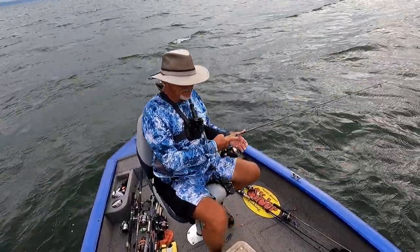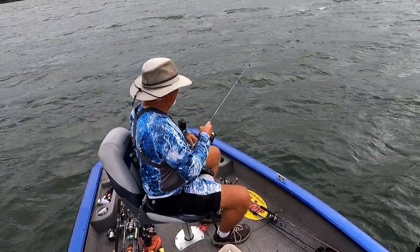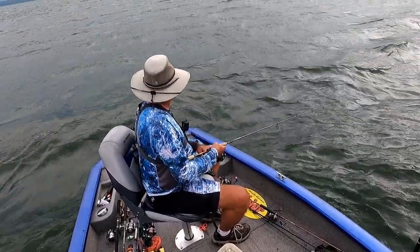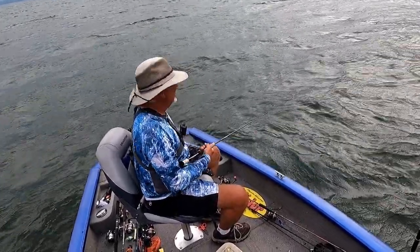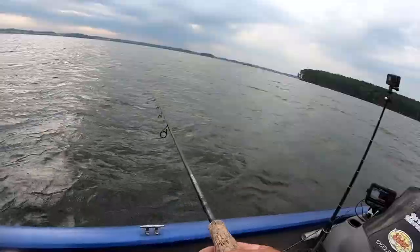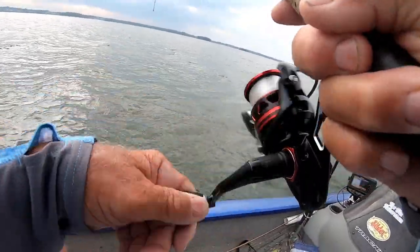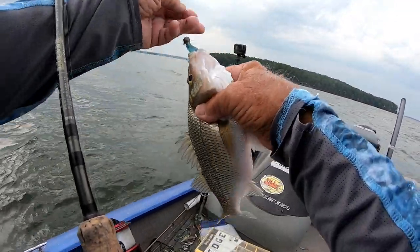Hey, day. That might push us to the bank for a little bit. That's a storm. It's lightning over there. I ain't believing it. It's gonna rain. You hear thunder? There's a fish. There's a fish. That's a nice one, too. That is a nice one right there. That's a jumbo. Super dog, man.